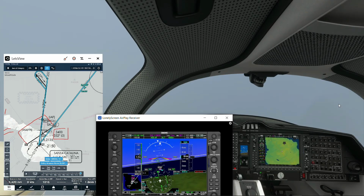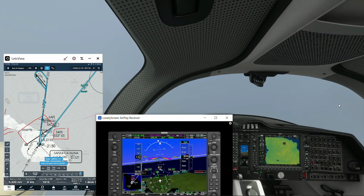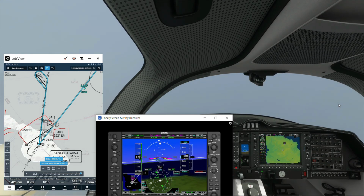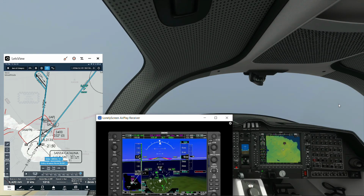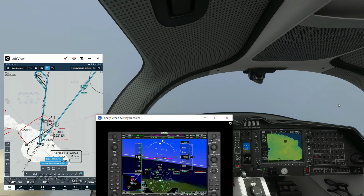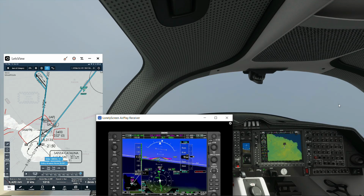Here we go. We're going to intercept it now. Slow down. Oxnard Tower, Skyhawk 66 Papa, 10 miles to your east over Camarillo, inbound to land with Echo. And we can descend now to 3,400 according to the chart. November 66 Papa, Oxnard Tower, good morning, enter left downwind runway 7. Left downwind for runway 07, 66 Papa, thanks. And vertical speed.